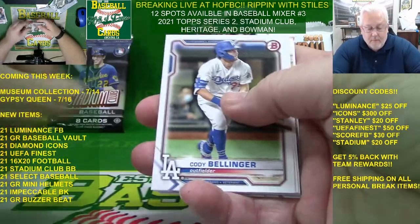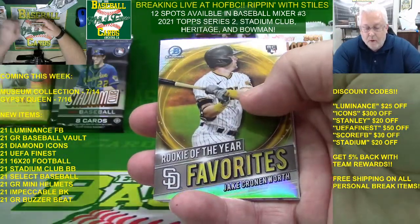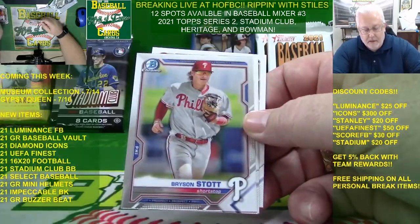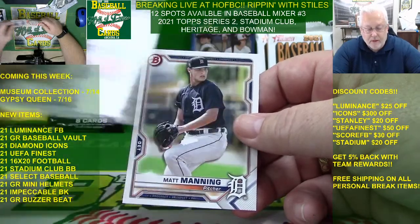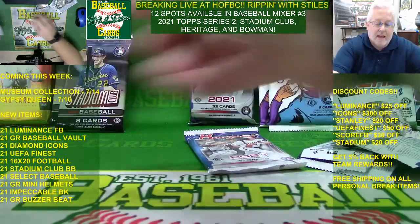Luis Castillo in our second pack, Cody Bellinger, Josh Donaldson, Aaron Nola, Rookie of the Year favorites, Jake Cronenworth, Freudis Nova, Bryson Stott, those are your three chrome, Blake Walston, Bobby Witt Jr., and Matt Manning to finish out that pack.